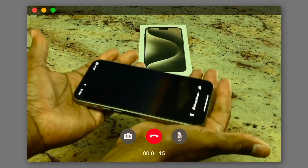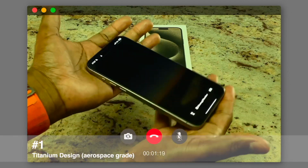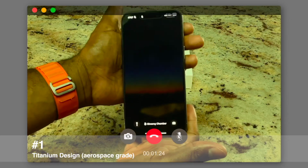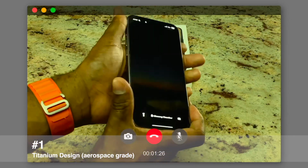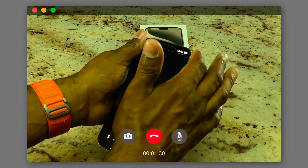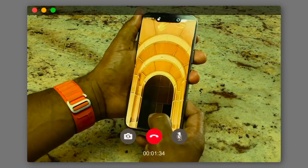Now, why is the aerospace grade titanium feature number 1 for me? It's so light. Moving up from aluminium, some of you may know as aluminum, this is a welcome change. The phone does not feel as heavy. Also, with the new rounded corners, it feels very good in the hands. So that's feature number 1.